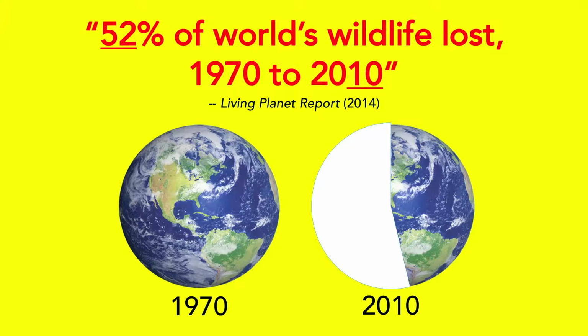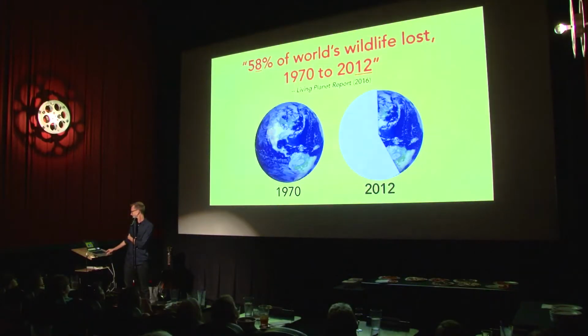Now they do that study every 2 years, so when they came back and looked at the 42-year period, it jumped from 52 to 58%. You can pretty much assume that we're well over 60% biodiversity loss now by 2017, sorry, I don't know why I said 2016.